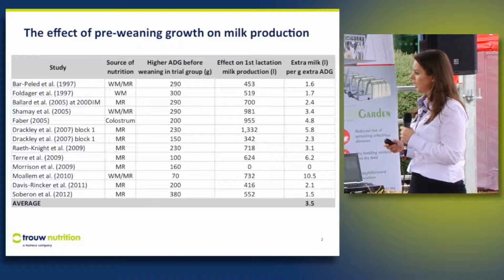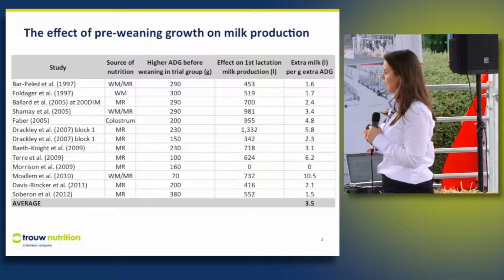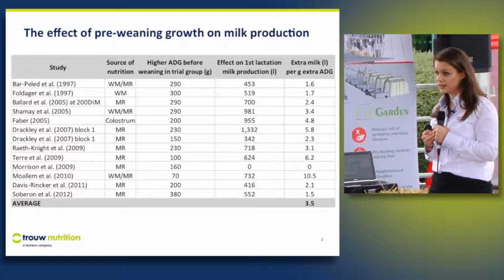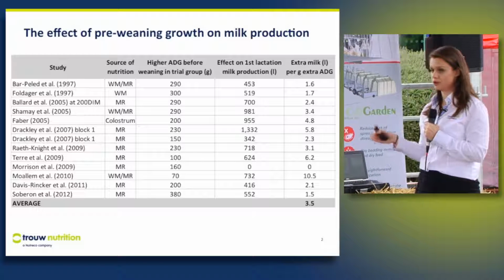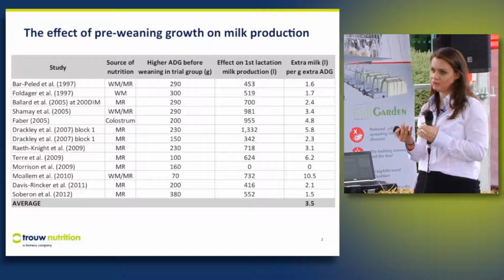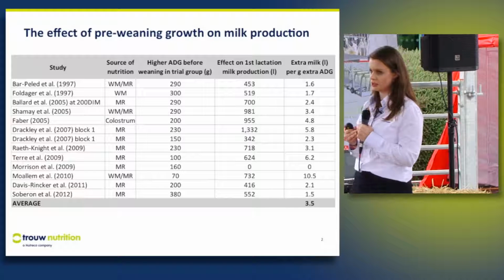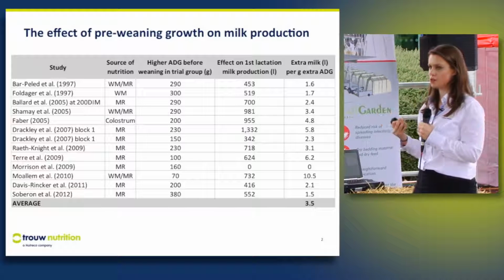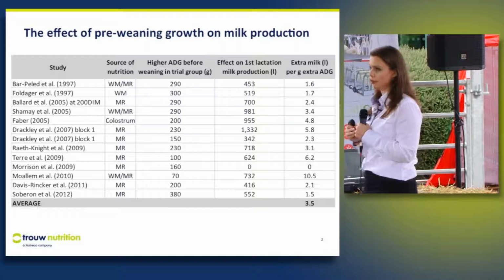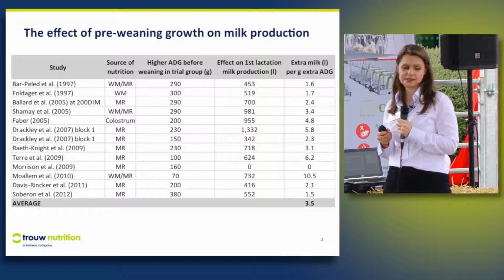This is a table which is trying to bring together a number of bits of research and pull out an overall summary. Basically what we've got here is a list of research which has looked at the amount of milk replacer or whole milk fed and the effect of pre-weaning growth on future milk production. The summary of the research indicates that for every extra gram of growth that we achieve above an average daily live weight gain, we can expect an extra 4 litres in the first lactation. So for example, if you are pushing growth rates and you are feeding a LifeStart compliant milk replacer at a high level, say 900 grams, that would be 200, 300, 400 grams above the average milk replacer feeding rate. We could therefore expect sort of 1,500 litres in the first lactation.